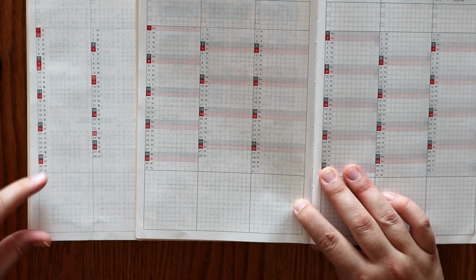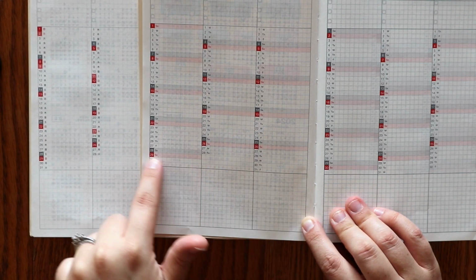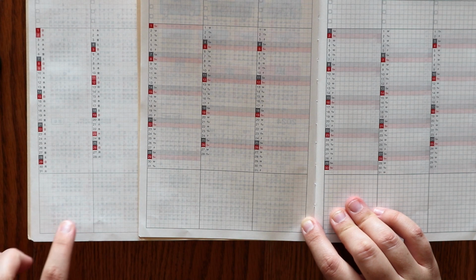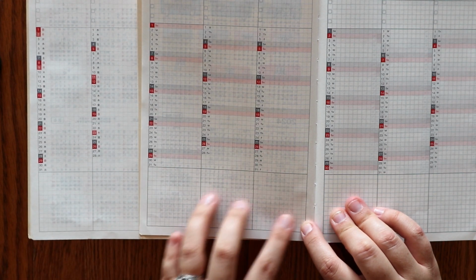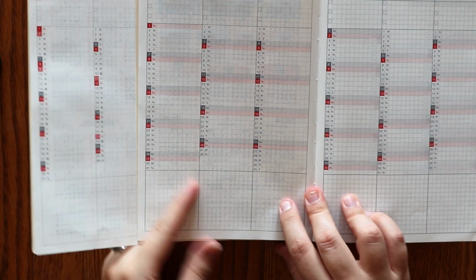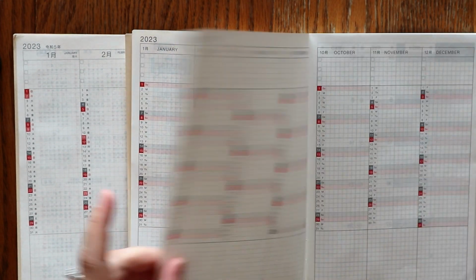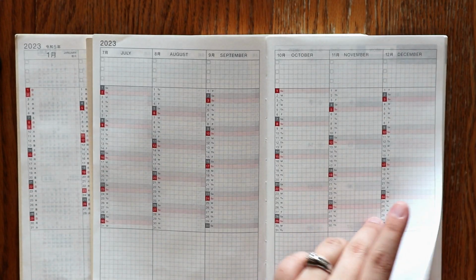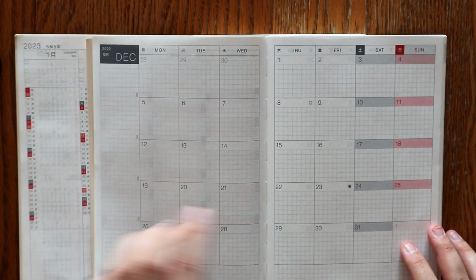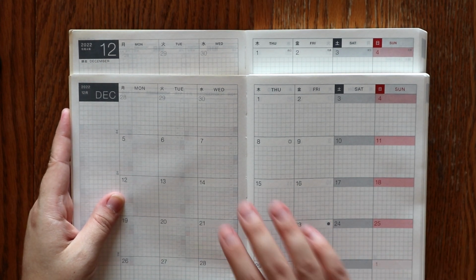But at any rate, the boxes at the bottom are the same, and I think you might be able to tell on camera that the line thickness is bigger on the English version than the Japanese. So the coloring is all a little bit darker here than in the Japanese. I'm not sure if that's consistent throughout all of them or if it was just with the changing of these index pages. I'm not really sure. But in both, you have all 12 months for these index pages, and then it goes right into the monthly section. So here we have just a couple of small tweaks on the monthly section.